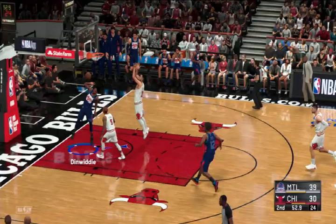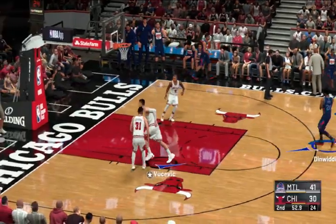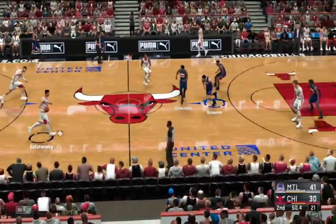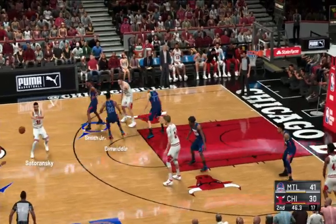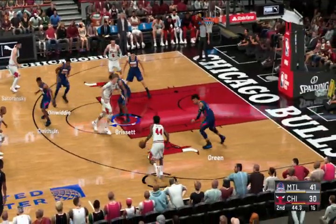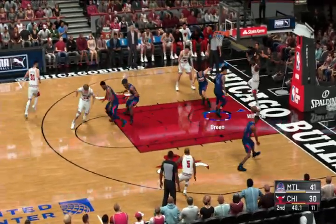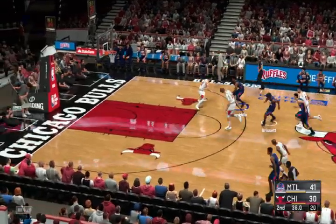Throws up. Pushes it down to finish the break. And unfortunately, we've seen a few too many of those. A lack of concentration, a turnover, and an easy bucket in transition. And Satoransky kicks to Thomas. Here's Williams. It's stolen by Green. Now Montreal moving it up.